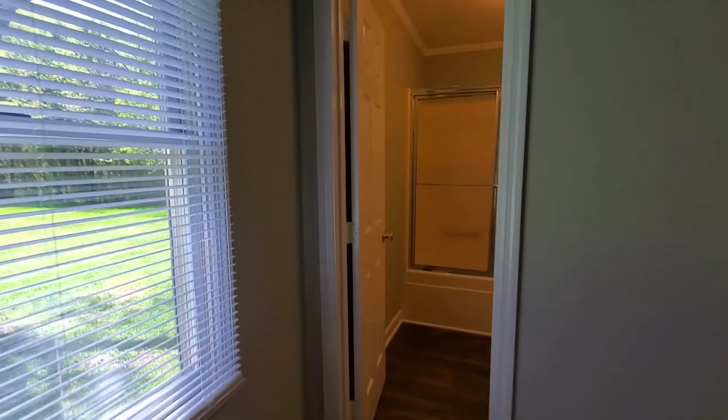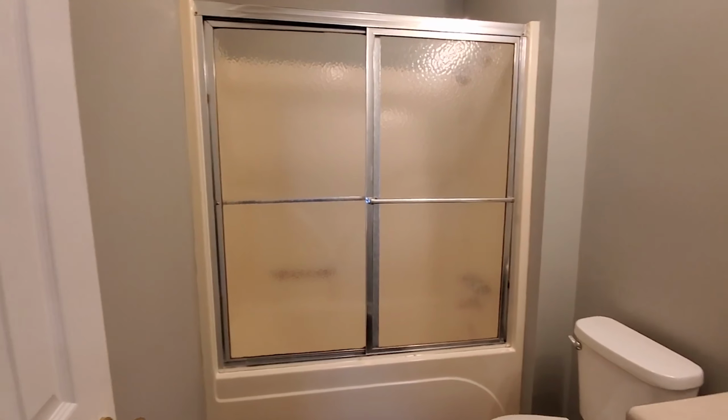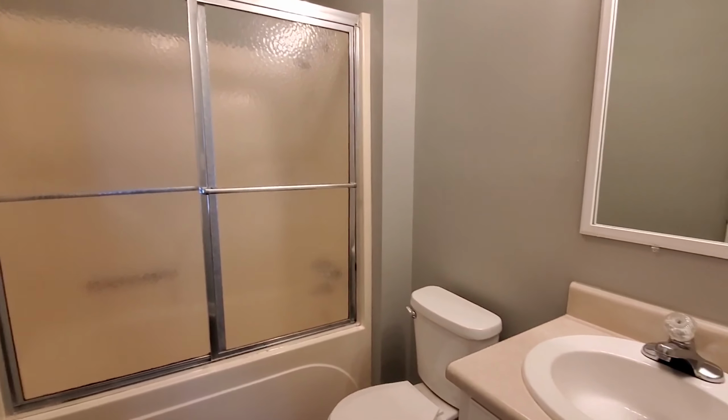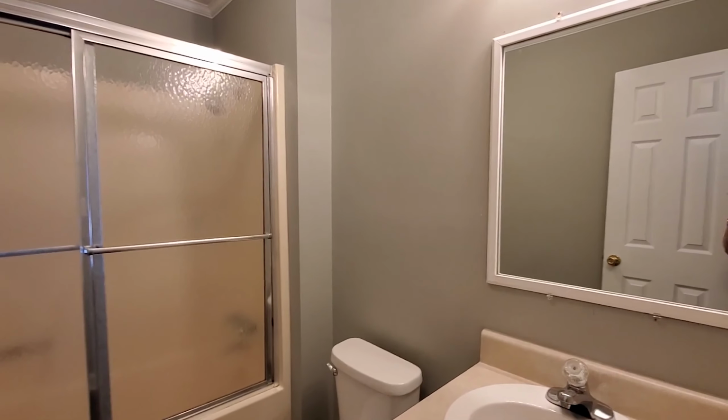And on into the second full bath. Again, with that shower tub combo there with the sliding doors. Single vanity sink.